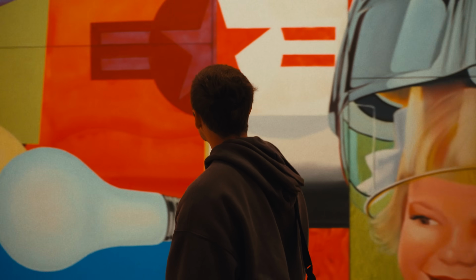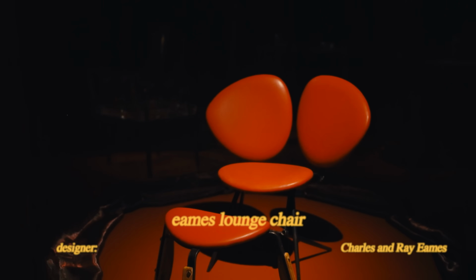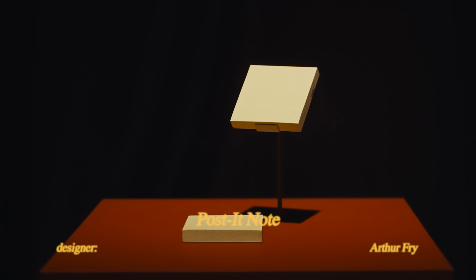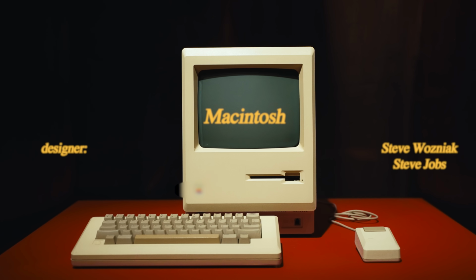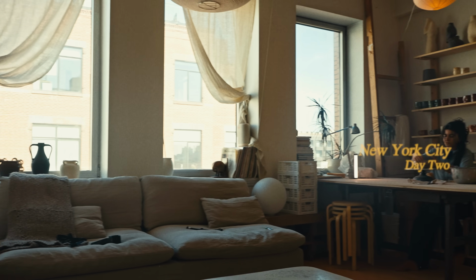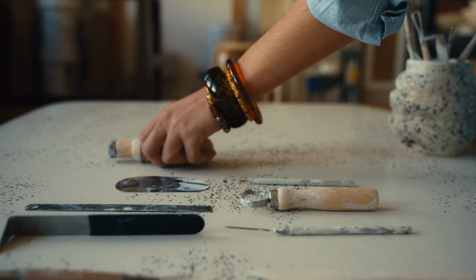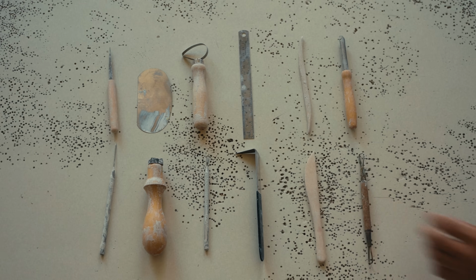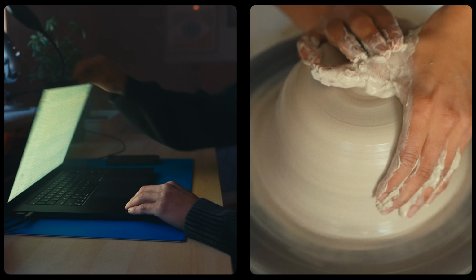We wandered through the museum until we stumbled upon a time capsule, an exhibit showcasing creative projects through the years so transformative that we no longer even recognize them as creative. Yet they shaped our lives, and they were simple tools. The next morning, I headed to Brooklyn to meet with Taya. I was eager to see her creative process. As I arrived, I noticed her tools had completely contrasted mine. Instead of a camera, she had water. Instead of a computer, she had a wheel.